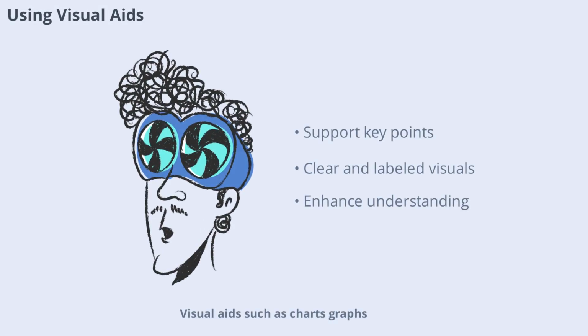Visual aids such as charts, graphs, and images can make your presentation more engaging and informative. Choose visuals that directly support your key points and help explain complex data. Make sure all visuals are clear, labeled, and easy to read from a distance. Effective visual aids not only enhance understanding, but also keep your audience interested throughout your talk.